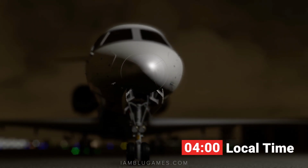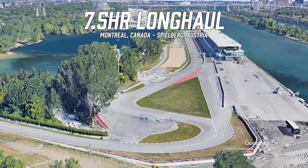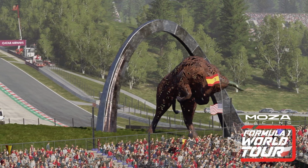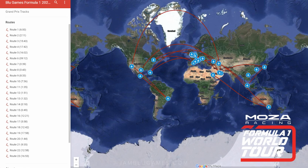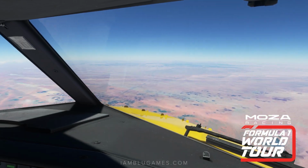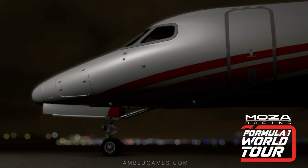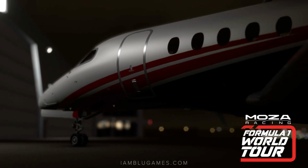Here in Montreal, Canada, and today we're going to be maxing out the range of the Cessna Citation Longitude on a 7.5-hour flight from Montreal across the Atlantic Ocean to Spielberg for the Austrian Grand Prix. This is the 10th flight of the Moser Racing Formula One World Tour, where me and so far 100 other pilots have been traveling to each F1 Grand Prix destination around the world, virtually transporting drivers, VIPs, various high priority cargo, and upgrades. But this time we have to pack light because we are full of fuel and extremely limited on payload if we want to make it the entire distance.